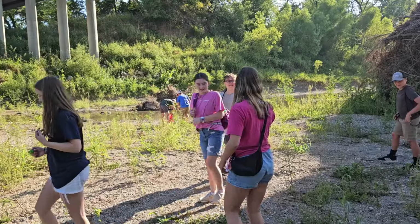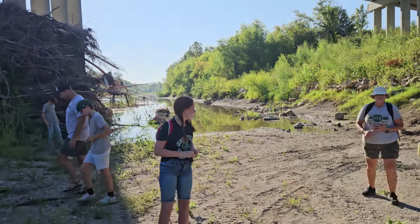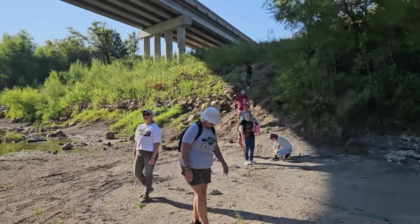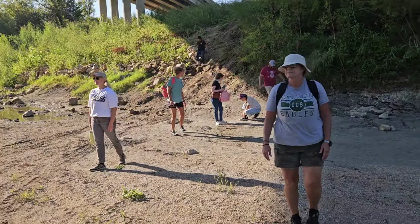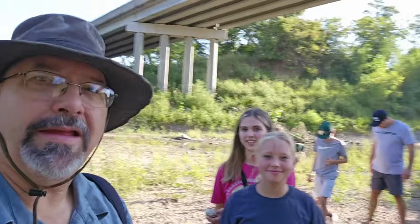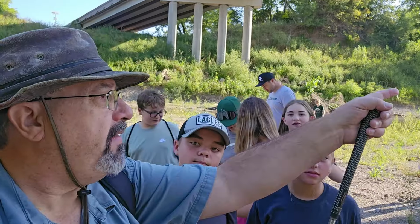Nice. All right, so we are coming down the bridge and getting in here. A little more water than I thought it'd be, but a lot of gravel downstream. Last of our parents are making their way down. All right, everyone gather in with me for a second. Okay, guys, we're going to be heading down this way.